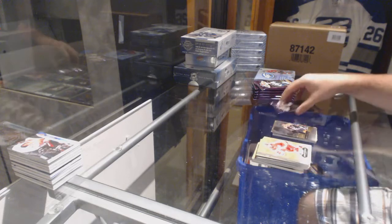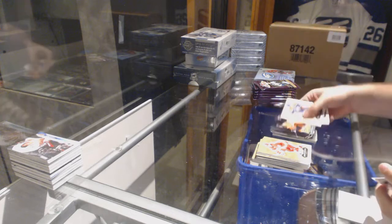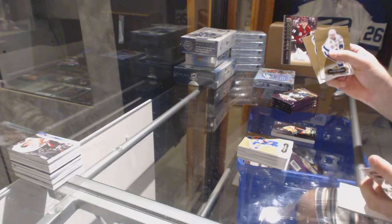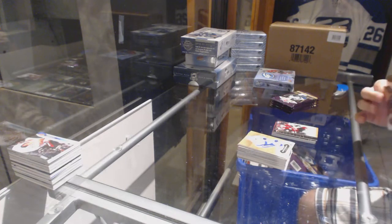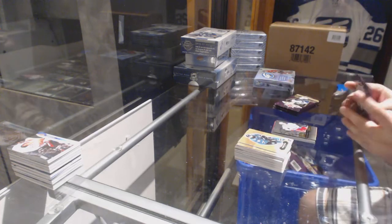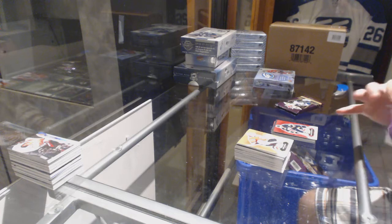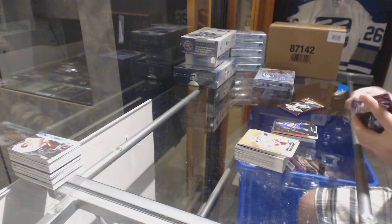Bobby Orr for the Boston Bruins, Showcase. Scoring Kings of Wayne Simmonds for the Flyers. Ultra Rookie of Dylan Strome to $5.99 for the Coyotes. Buchnevich for the Rangers. Showcase rookie. Red Glow of Gergensons for the Buffalo Sabres. Metal Universe of John Tavares for the Islanders.